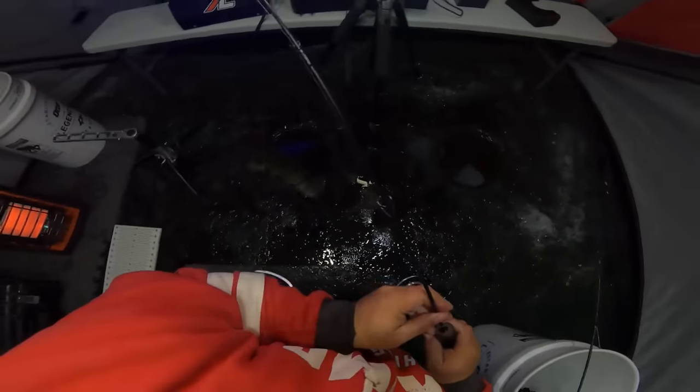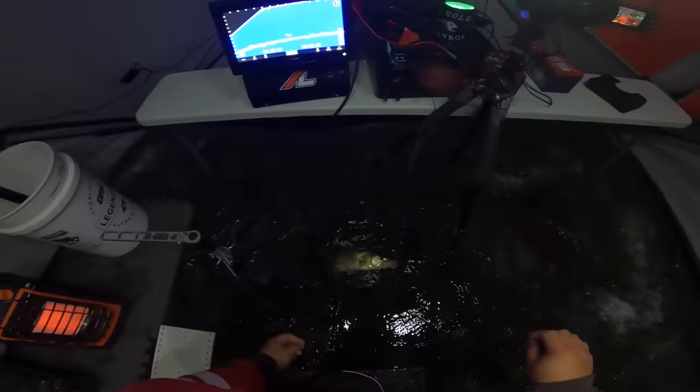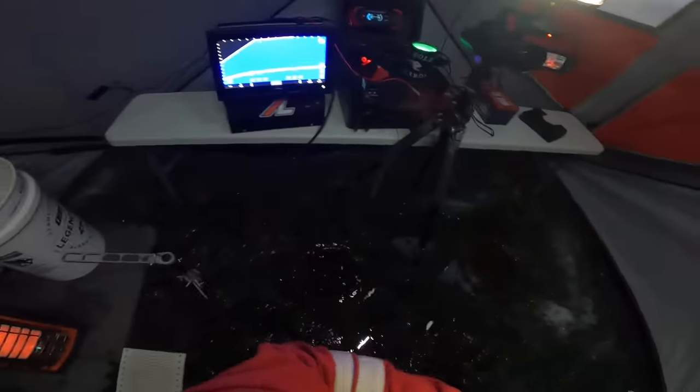A lot of times these fish will group together, so there could be more fish in this size coming in right now. Even there, looks like there's one coming on the live minnow that's decent. I'll just let him turn around if he can. No? Because there's a fish on the live minnow. This guy can't quite turn himself around. There, he turned himself around.